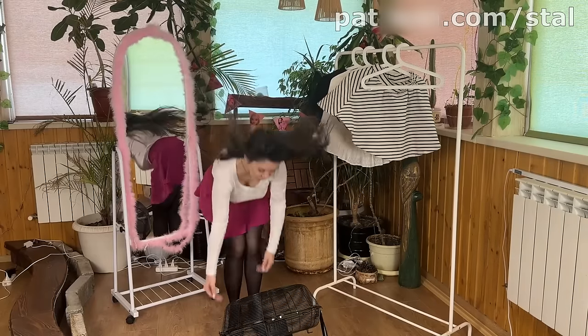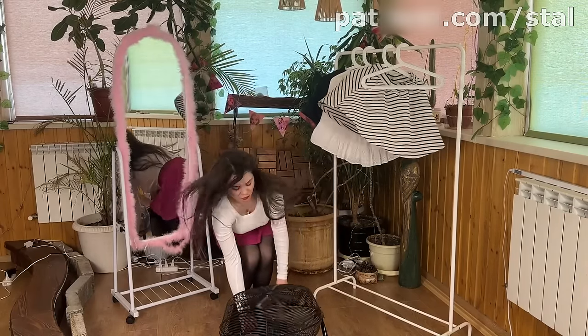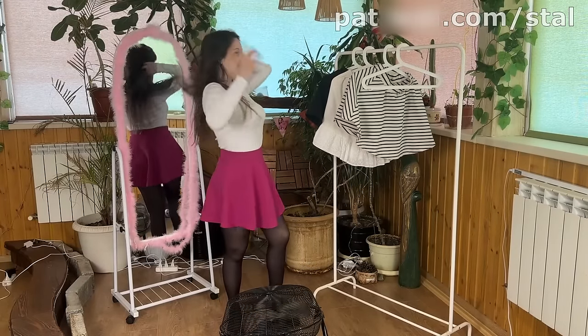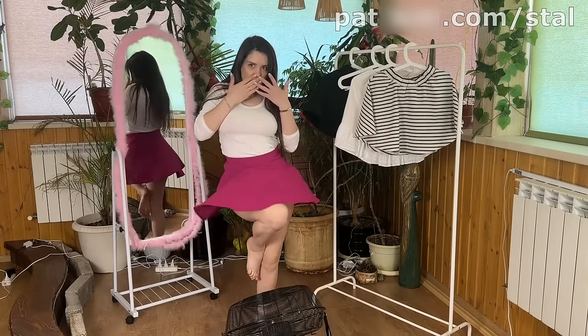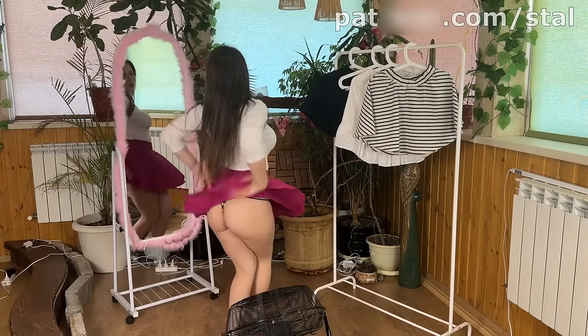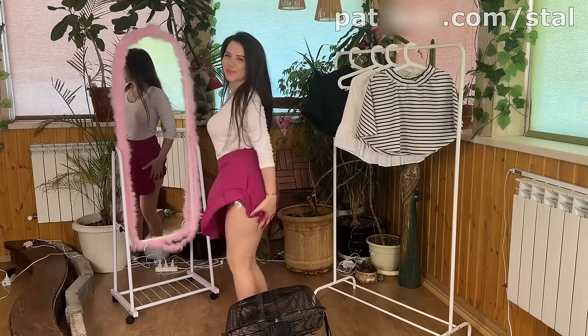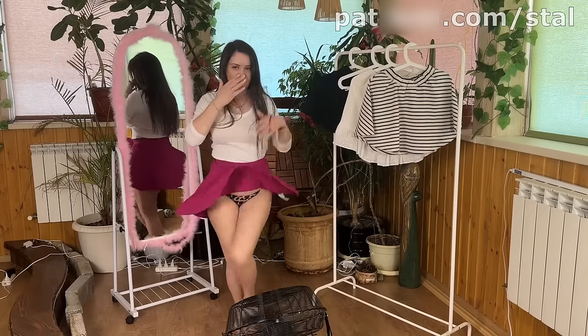Alright, so let's just turn it off. Oof! And my hair is blowing up as well. So let's see how the skirt looks without any pantyhose. Oh no, you have to be really careful if you decide to wear the skirt in the summer for a walk in the windy weather. Well, all of the panties can be seen, oh my gosh!